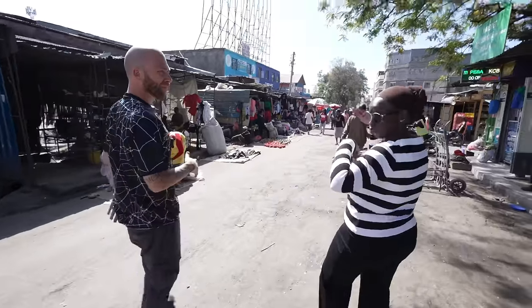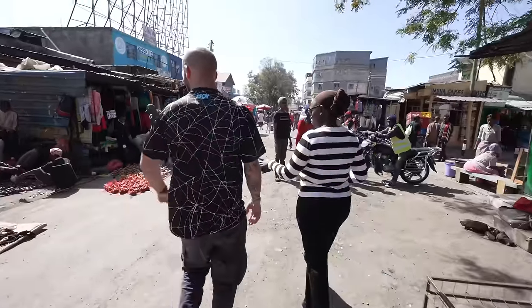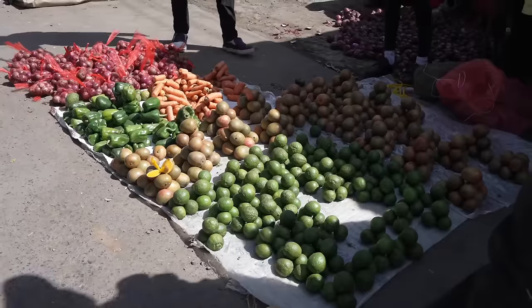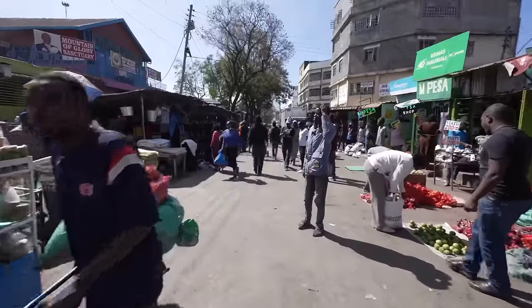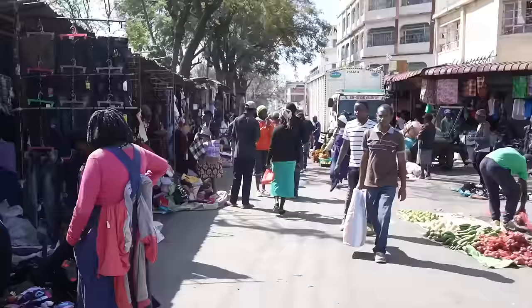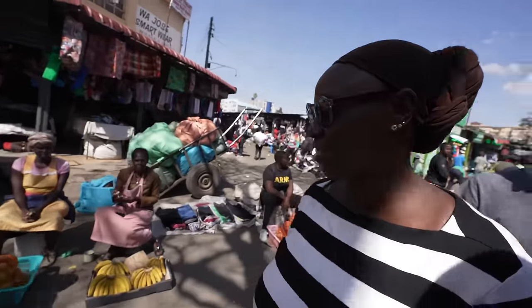Yeah, and then we are going to enter into the big market. Now you will find a lot of people there who are selling different things. Incredible. Wow, so here we have some vegetables. So we got onions, carrots, peppers, potatoes. Oh, mangoes and limes here too. How you guys doing? Again, lots of fruits and vegetables. People who are selling everything here.